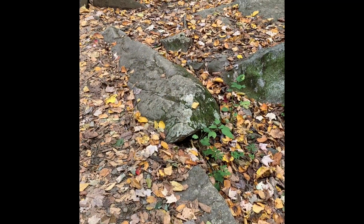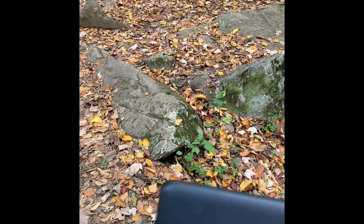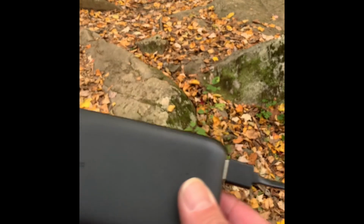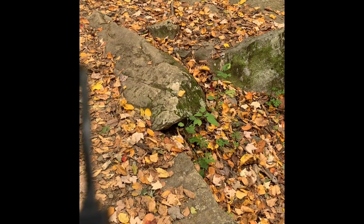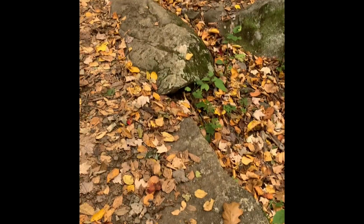So for those of you that are wondering, when the phone starts to die, the battery starts to get low, I bring along a power pack. This is a RAV power pack. I plug it right into the phone. I put that power pack in my pocket. My phone still works. And it's charging. Cool.